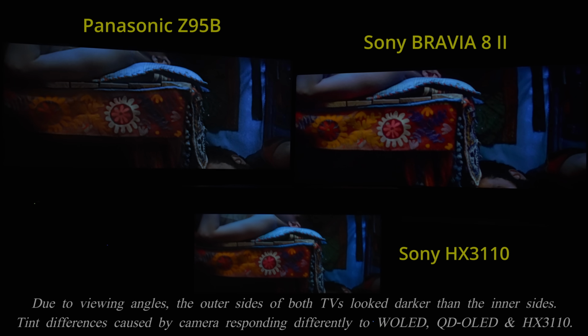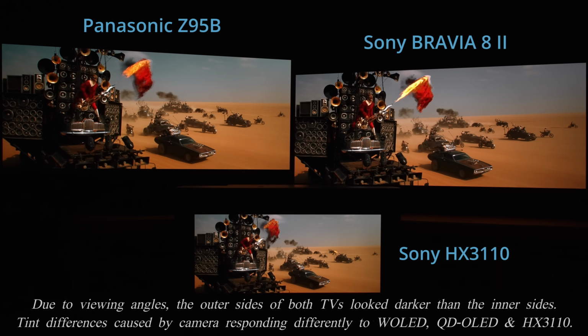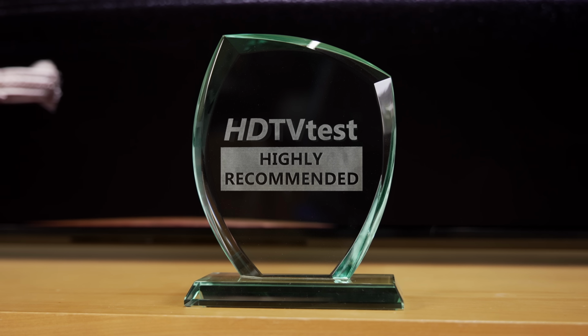And when you add to the equation all the picture quality attributes we've come to like so much about QD-OLED technology, such as class-leading screen uniformity, cleaner near-black handling without chrominance overshoot or flashing artifacts, wide viewing angles without off-axis tinting, as well as rich color saturation that won't be diluted by high brightness, the Sony BRAVIA 8 Mark II deservedly earns our highly recommended award.